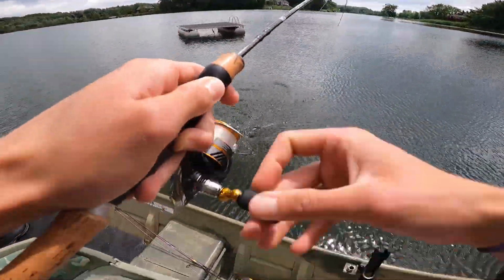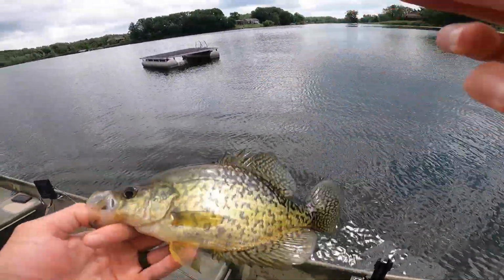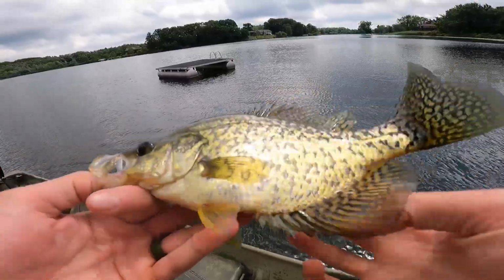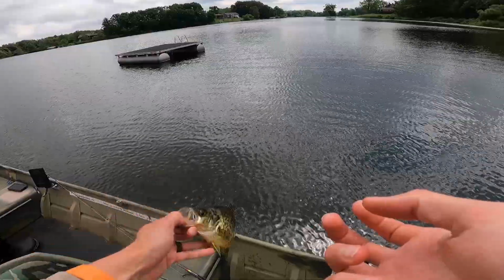Big old slab. I had to catch a crappie at some point. I caught a nice one. He's fat. Not like a really long fish, but it's a very fat, healthy fish. All right, I'll take that anytime I'm bluegill fishing.